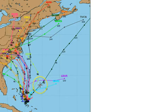Here's where we're at. Now, if you take every single model that it runs and plot that, these are called spaghetti plots. If you plot the courses of what each model is saying, you can see an overwhelming majority of these models are showing this coming right into the North Carolina coast. So that's really the consensus or the middle ground, I would say. If you're going to make a mean of these, that's where it would end up.